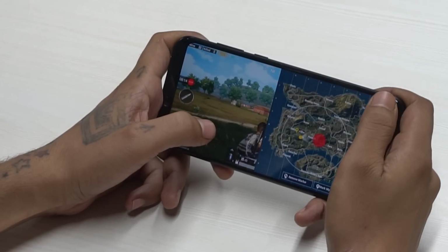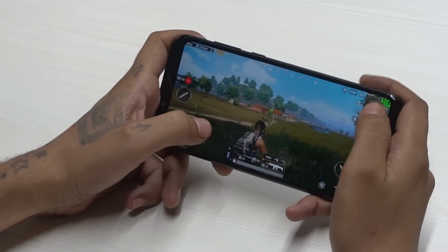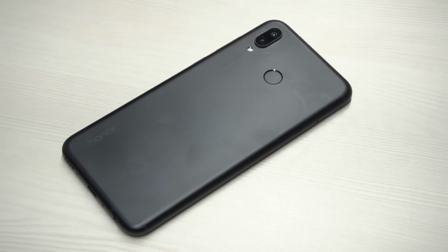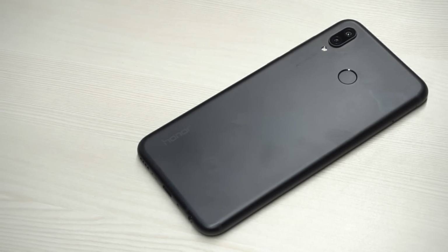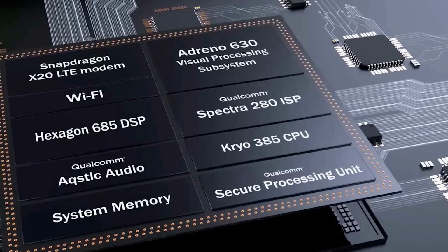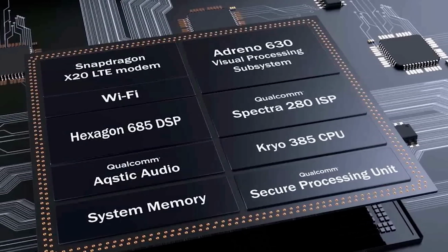G72 MP12 GPU. This is a part of Kirin 970, and this Mali GPU was originally meant to compete with the Adreno 530 last year, but with intricate tweaks and a little bit of GPU Turbo boost, it can now actually compete with the Adreno 630, which is crazy if you think about it.